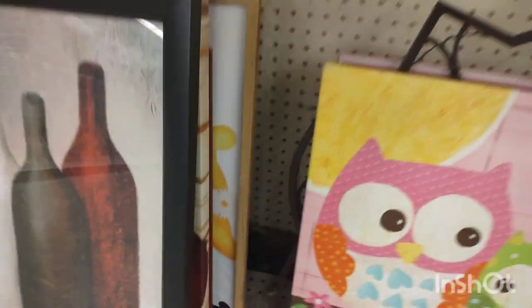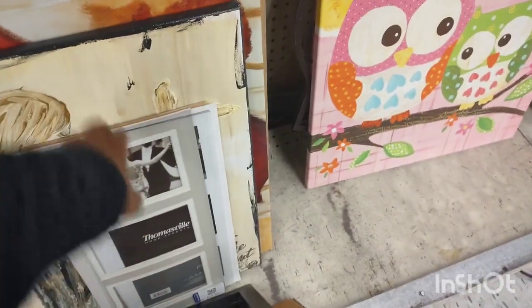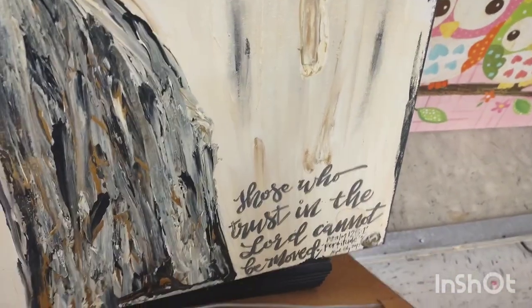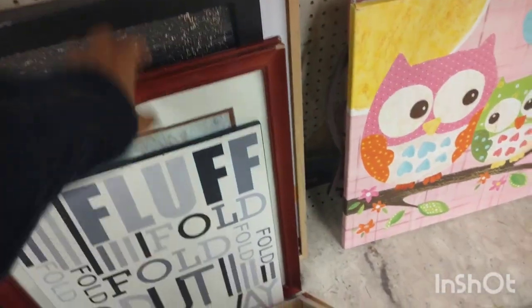You see, I was holding it because I was scared it was going to fall, because of the way they have them stacked up there. Some stores know how to master putting their paintings where they don't fall when you look at them. That was gorgeous. It's like a painting.